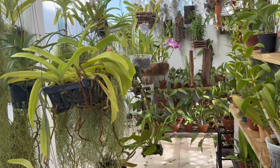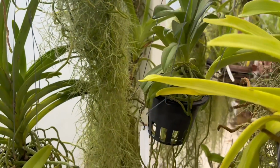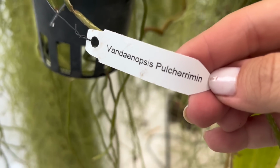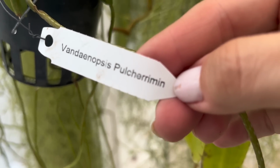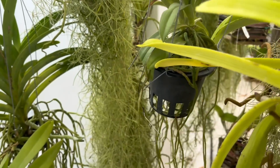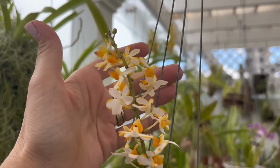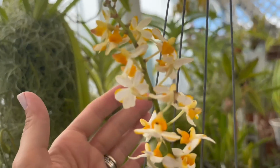So here we go. They had a plant show, a couple of orchid vendors, but that's all I need. I actually found something that I didn't have, and I had already spotted it. So this is Vandanopsis pulcherrima. Oh my gosh, I am butchering today. So take a look. This looked like popcorn up in the air. I really liked it. I don't know if it has a scent. Let me see. No, I don't smell anything, but isn't this adorable?